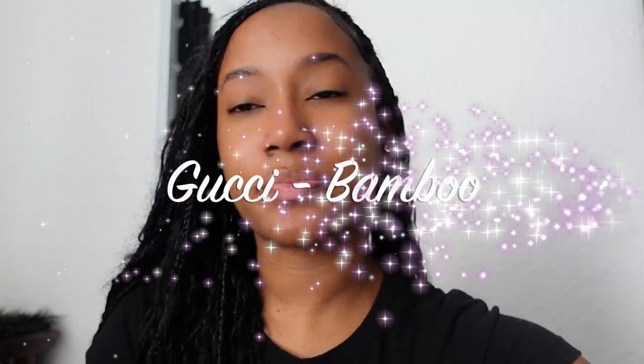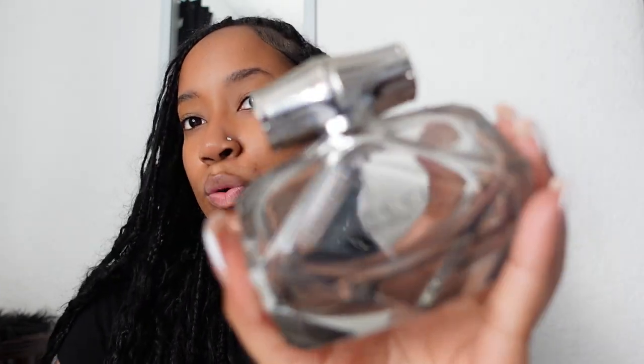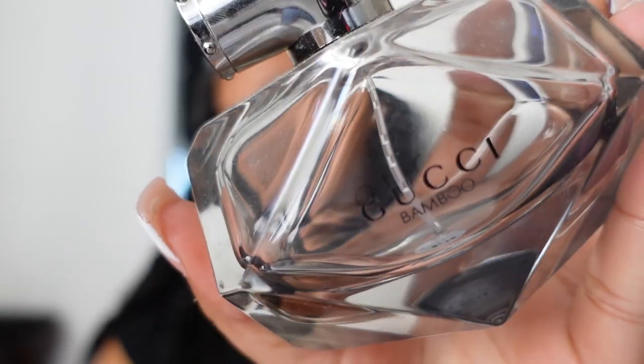Next perfume is going to be the Gucci Bamboo. As you can see, if you can't really see, girl, it's almost done. It's hanging on by a thread. Your girl done wore, tore, destroyed, sprayed this to the ground, okay? I was obsessed with this perfume at one point. I'm not saying I'm not obsessed with it, but y'all, it's almost done. But it smells good, y'all.